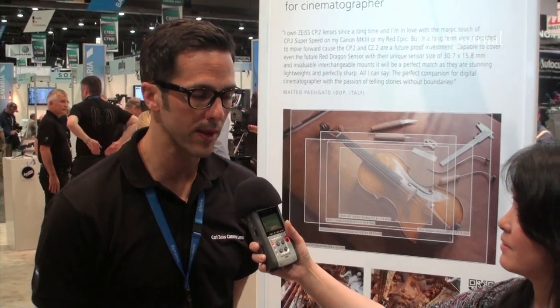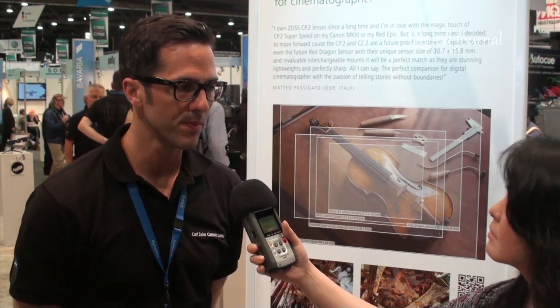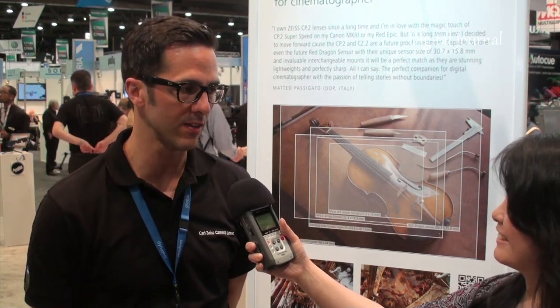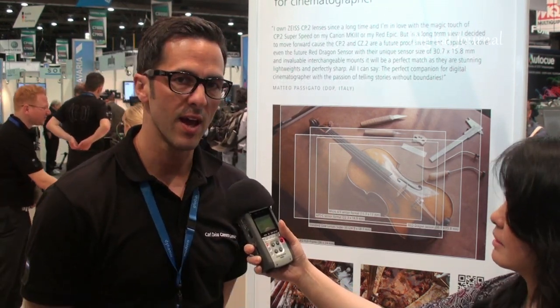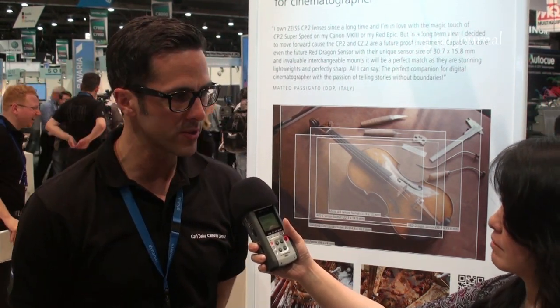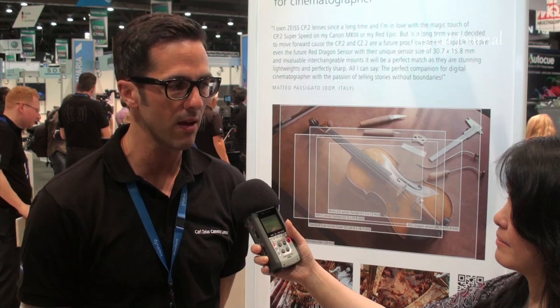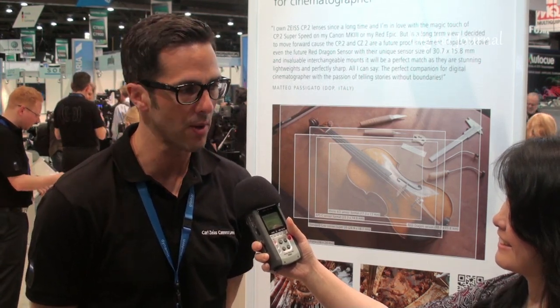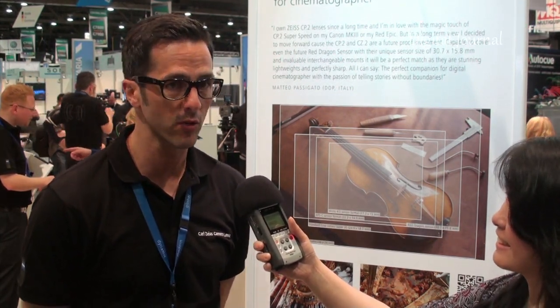The Compact Prime CP2 lenses were launched basically 3 years ago, and so far a big success in this industry. Why? Because these lenses now have a great variety, starting from 15mm up to 200mm, so a huge portfolio. Secondly, we use an interchangeable mount system, so the user can change the mount from EF, PL, Micro Four Thirds, or a Sony mount. So this lens is a very flexible solution for the owner-operator, but also for a rental company.